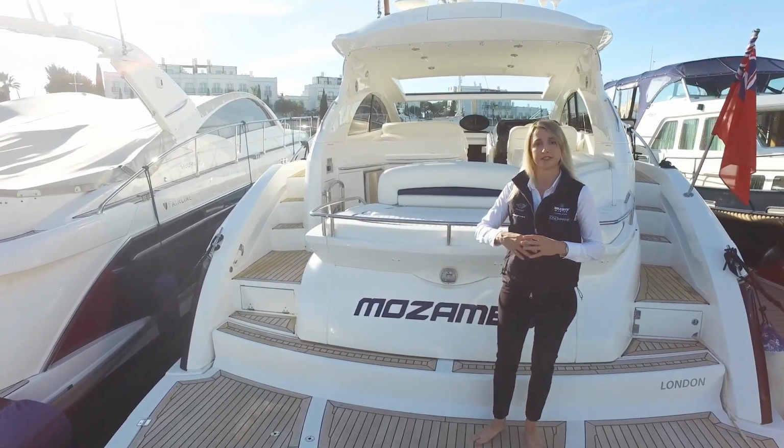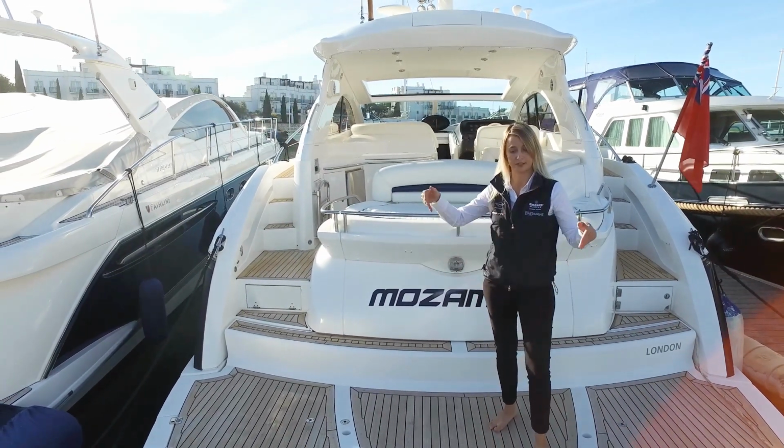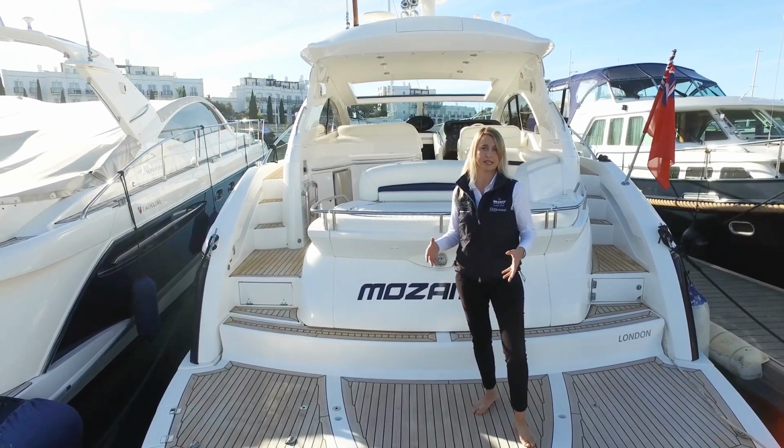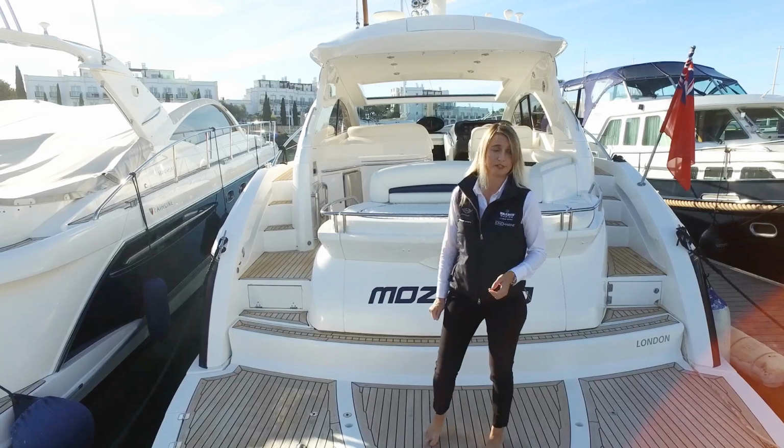So first things first, really nice large bathing platform on the back. This is hydraulic, so with a push of a button this goes down into the water. So if you have a dinghy or a tender, very easy to get those on and off, and you can have hours of fun out on the water with that.